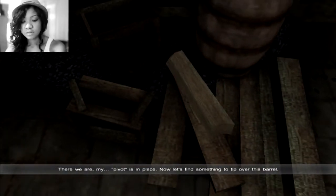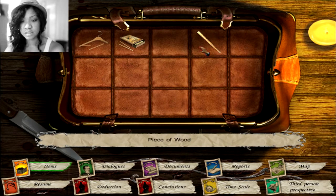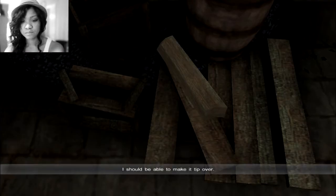This goes somewhere over here. There we are. My pivot is in place. Now, let's find something to tip over this barrel. To tip it over would be this thing here. I should be able to make it tip over.